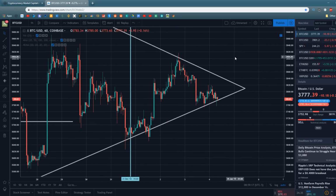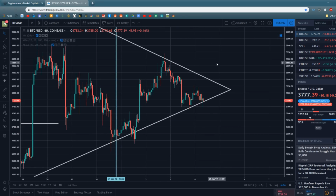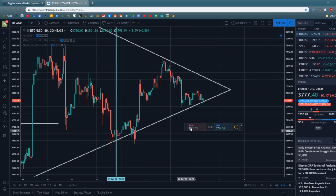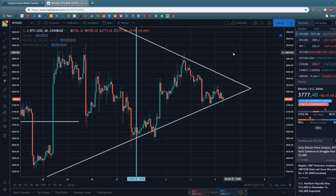The first thing that you're going to want to do here is prepare yourself for both scenarios. Now, you're not really going to be able to watch the market 24/7. You're not going to want to just sit here with Bitcoin on a second monitor, like it's on my second monitor right now. You don't really want to do that, just have Bitcoin sitting over there and watch it for the next 48 hours.